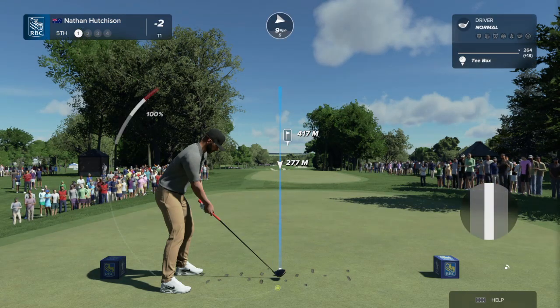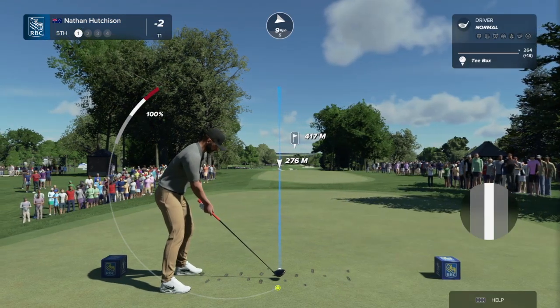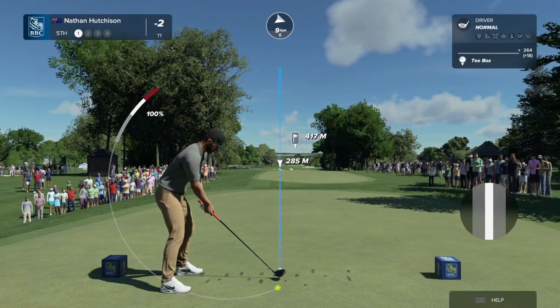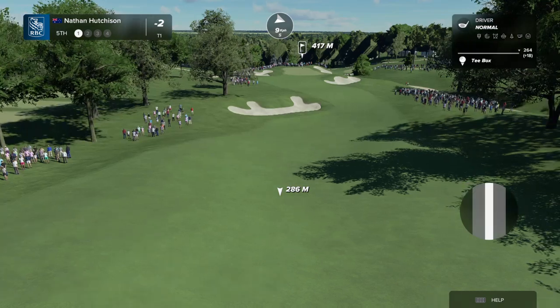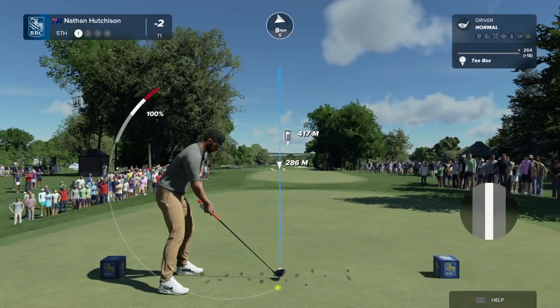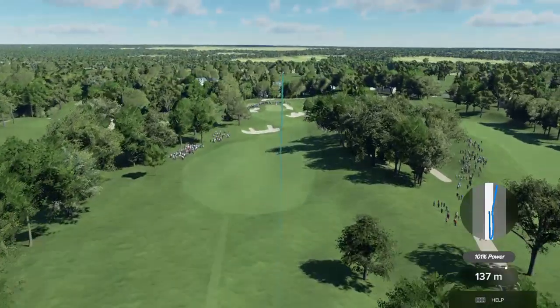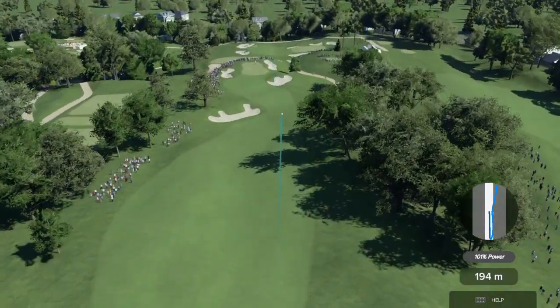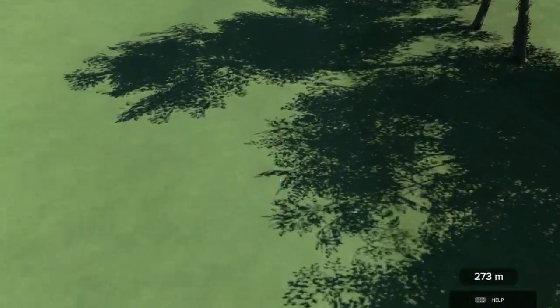The fifth hole at St. George's is a par four, Rich. It is. It plays downhill into a valley that kind of moves away from the tee box. So you should see players hit it down there with some distance, leaving a short second shot. Well, this should find the short grass. And it'll kick left because it's on the slope.